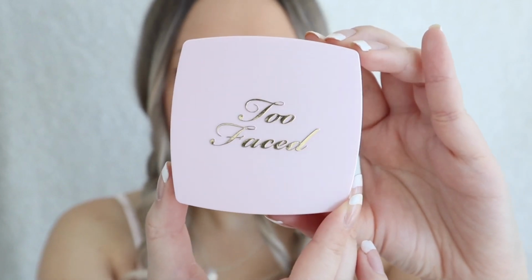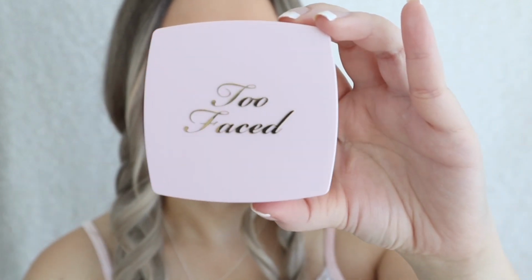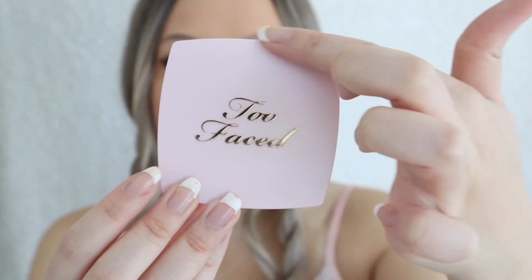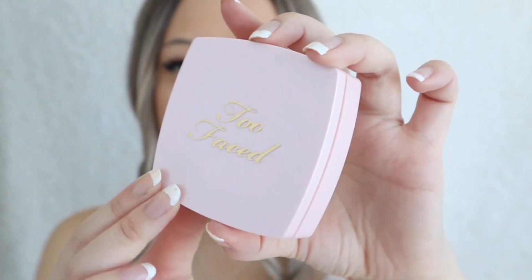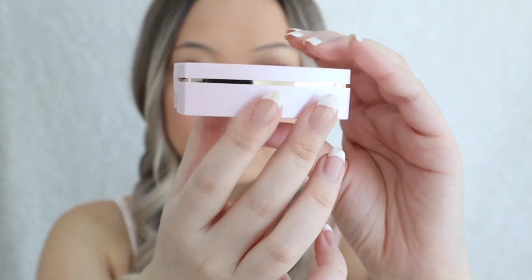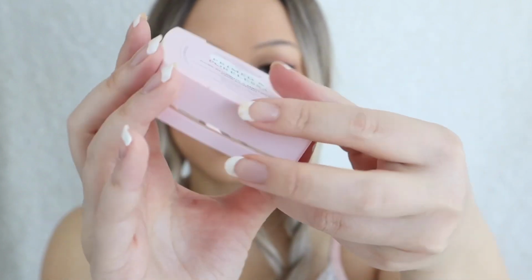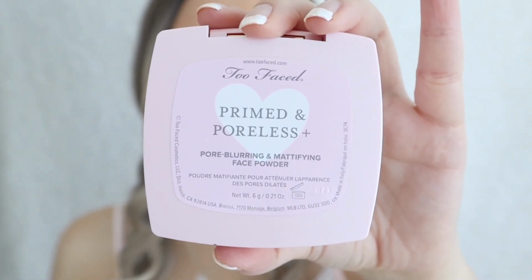Classic Too Faced. And it looks like they're going for more of a squared look this time, as the old one was more of a warm, buttery pink, and the new one is more of a cool toned pink. But the logo is the same with the gold font risen. And there's no ornate filigree or anything. It looks like they're going for more of a smooth, modern look. And here's the bottom. You can pause it to read it if you wish.